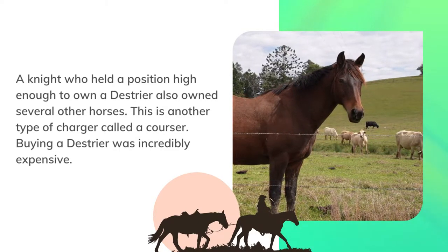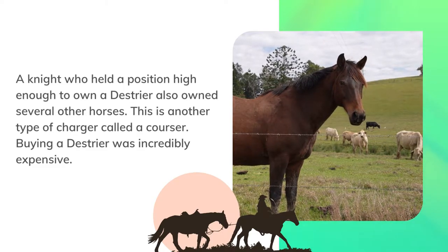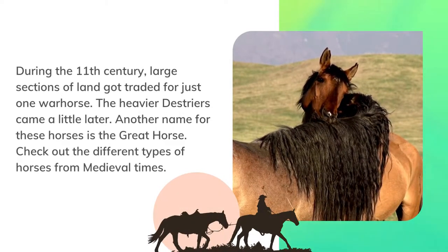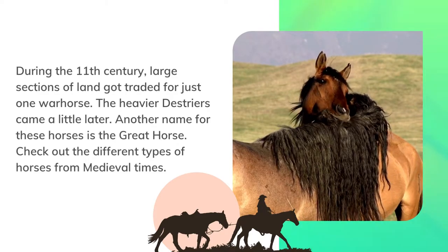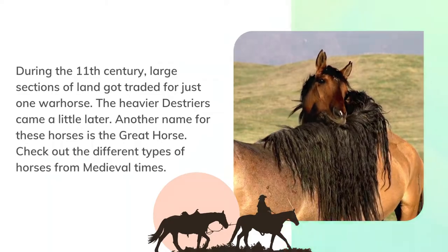This is another type of charger called a courser. Buying a destrier was incredibly expensive. During the 11th century, large sections of land got traded for just one warhorse. The heavier destriers came a little later. Another name for these horses is the great horse. Check out the different types of horses from medieval times.